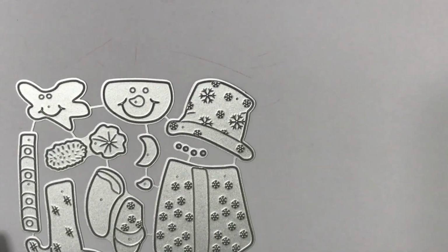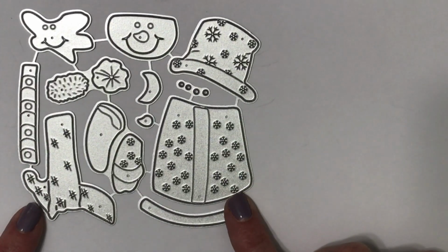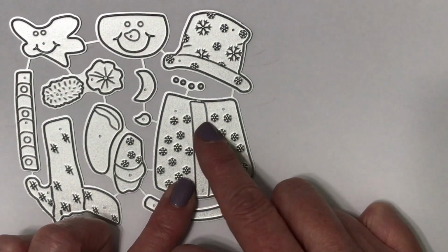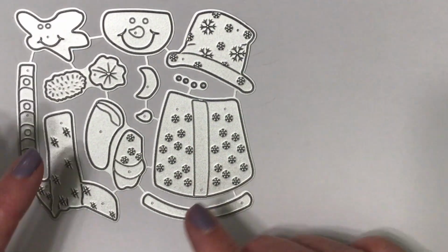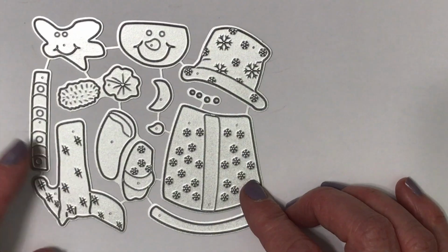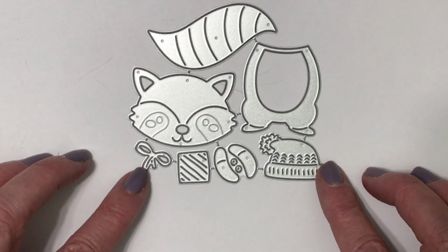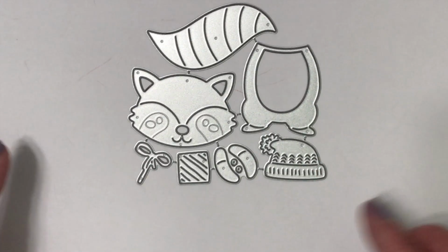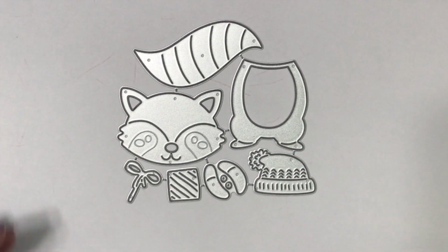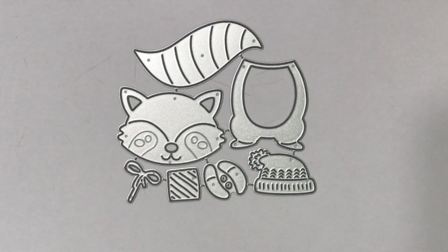And let's dig in. This first one is a snowman, and she said that her mom got all of these from AliExpress. It has the embossing, it has the face. It's so cute. I can't wait for Christmas to come around so I can cut him out. Then we have this cute fox. I did try to find these on AliExpress, and if I was able to, I will go ahead and insert photos of what they look like.